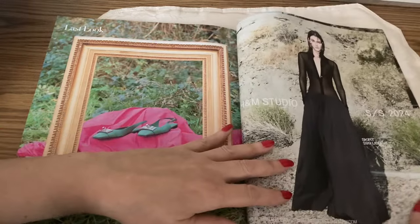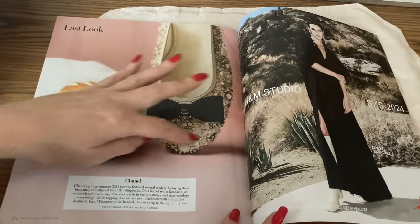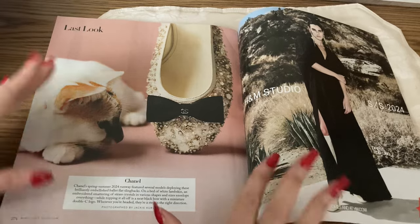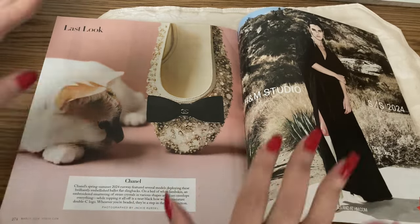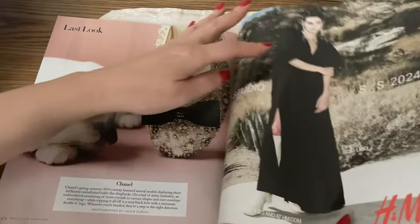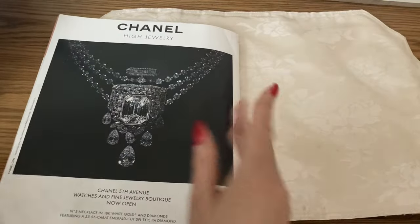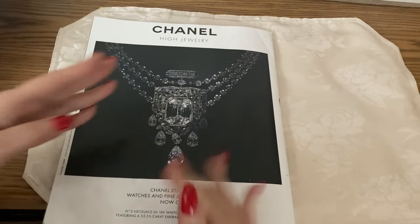$99. These are from Chanel. How beautiful, with the double C logo. A brilliantly embellished ballet flat. This dress is $129. So here is the Chanel ad. We're finally at the end.